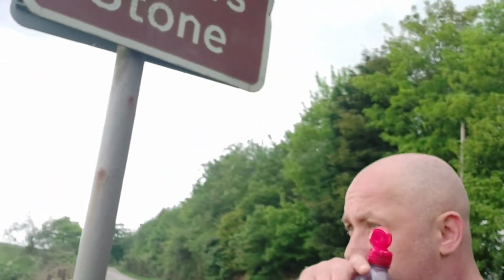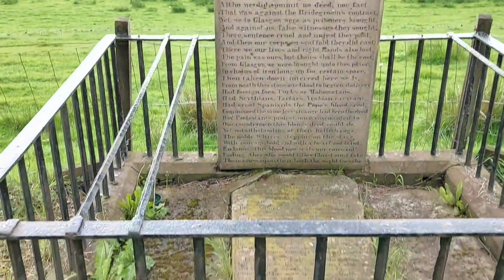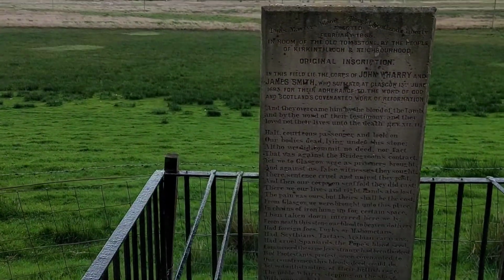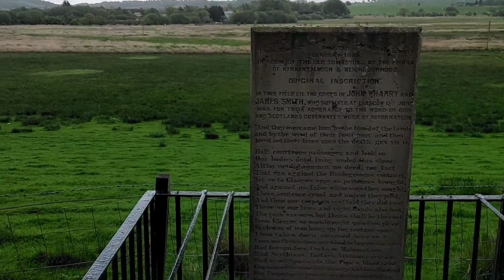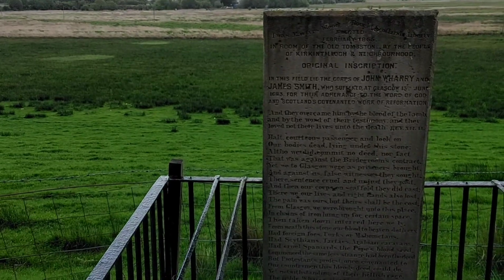Morning folks, we've just arrived at a very famous landmark in Scotland called the Martyr's Stone. A guy called John Warry and a guy called James Smith were dragged here in chains all the way from Glasgow, and this is where they were laid to death for their religious beliefs in the Covenanter movement. Created a lot of conflict in Scotland, this. There's no doubt it was thanks to people like this who were willing to die for what they believed in. It's definitely a trend of Scottish politics, shall we say, down the years.